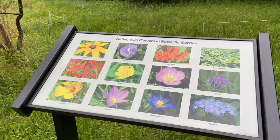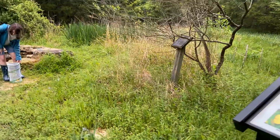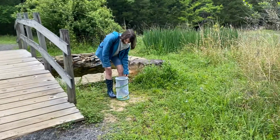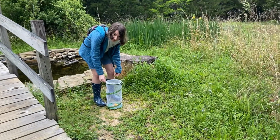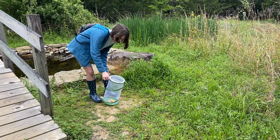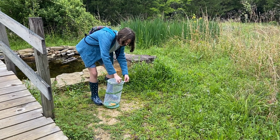When everything's blooming, these are the native wildflowers they have here. It's beautiful in the spring. You can see some of them have already started. But Lily's gonna go ahead and release all 10 of our babies to their new homes. Go ahead, Lily. Okay, let's see if he won't hit me in the face. She's a little worried about him hitting her in the face. Yeah, I'm afraid we'll kill them.